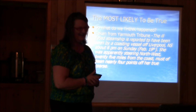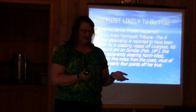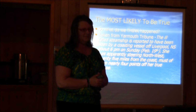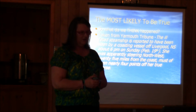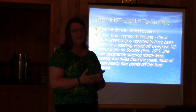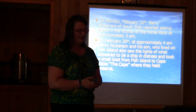So what we think is most likely to be true, and this was taken from the Yarmouth Tribune newspaper, and it's a quote: "The ill-fated steamship is reported to have been seen by a coastal vessel off Liverpool, Nova Scotia, about 6 p.m. on Sunday." That would have been February the 19th. "She was apparently steering northwest, 25 miles from the coast, must have been nearly 4 points off her true course." So it would seem from that report that it was off course.